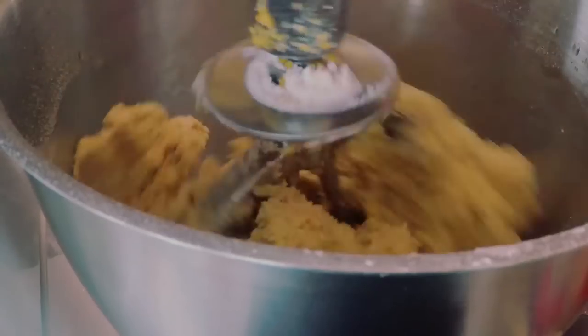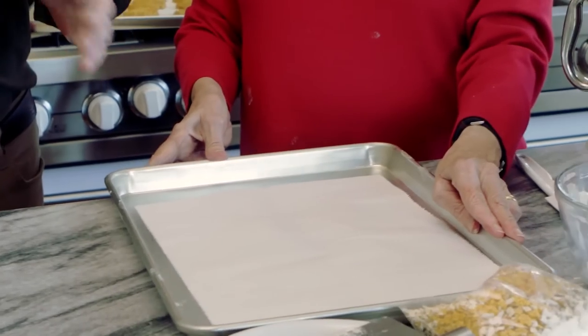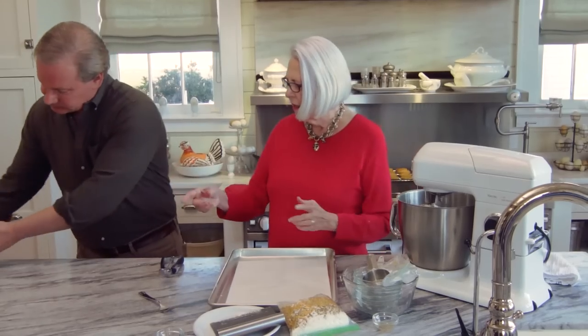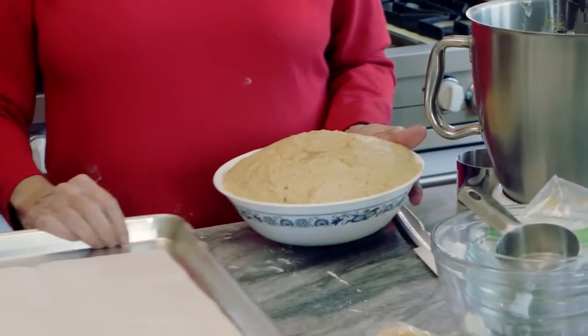I think it's ready now. I'll turn it off. These have to chill in the refrigerator for about an hour so that it's easy to work with. Here's one batch already done. Okay.